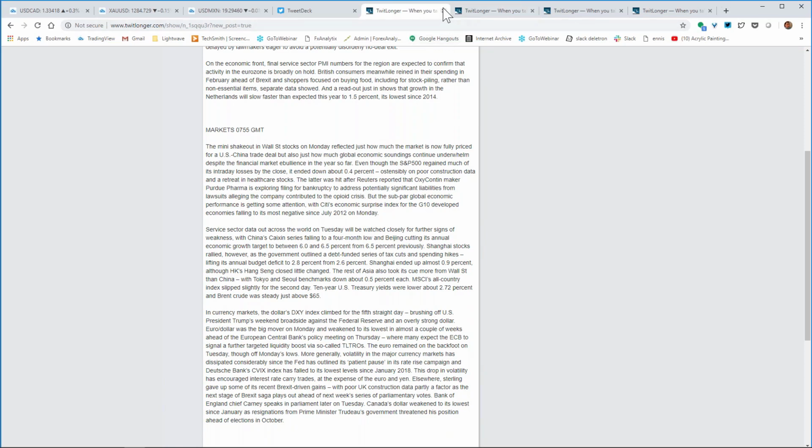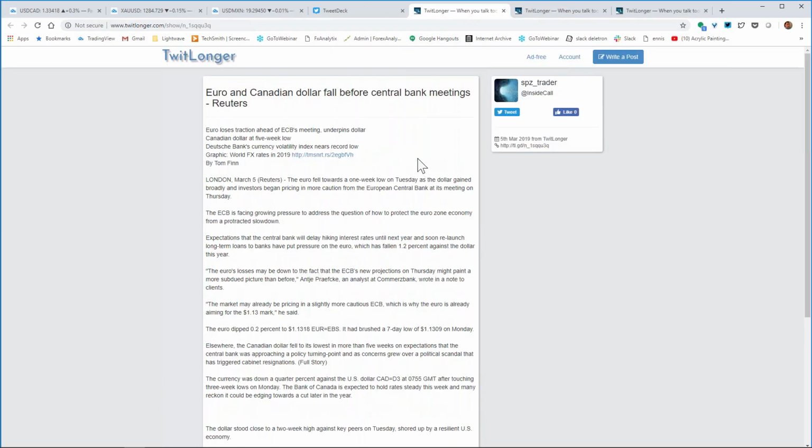And let's move on. Euro and Canadian dollar fall before the central bank meetings. The euro fell towards a one-week low on Tuesday as the dollar gained broadly, and investors began pricing more caution from the European Central Bank at its meeting on Thursday. The ECB is facing growing pressure to address the question of how to protect the Eurozone economy from a protracted slowdown. The expectation is that the central bank will delay hiking interest rates until next year and soon relaunch long-term loans to banks that put pressure on the euro, which has fallen 1.2% against the dollar this year.